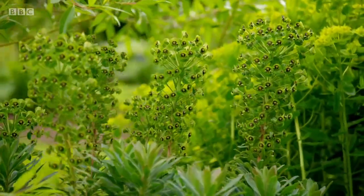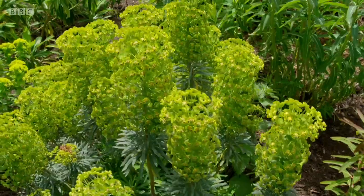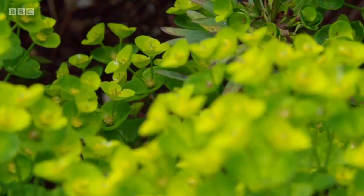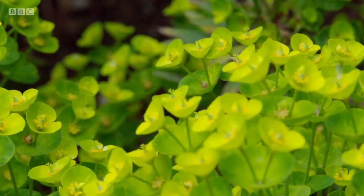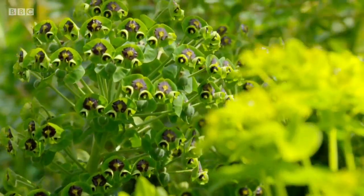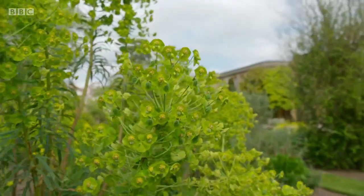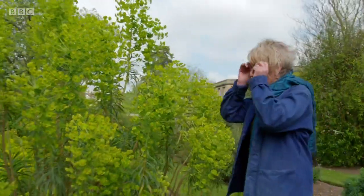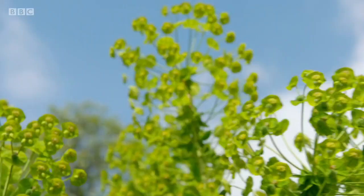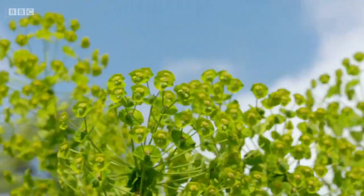Euphorbia was named in honour of Euphorbus, a Greek physician. It takes its common name, spurge, from the Latin expurgare, which means to purge. The characteristic of euphorbias that attracts us and the pollinating insects are these brilliant inflorescences.